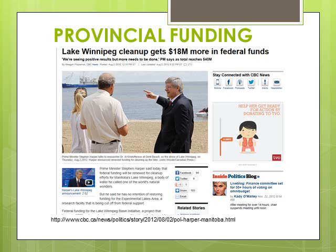We decided to find evidence of acts and projects that have been started by certain people to try and restore Lake Winnipeg. We found a news article that actually shows provincial funding is starting to realize the severity of Lake Winnipeg. The news article is titled "Lake Winnipeg Cleanup Gets $18 million More in Federal Funds." There's a little quote underneath that says, "We're seeing positive results, but more needs to be done." Prime Minister says that the total reaches $40 million.